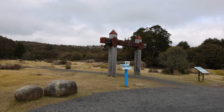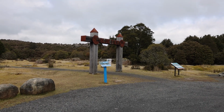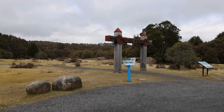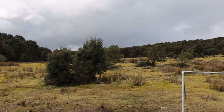So it looks like you can mountain bike from Derby to here, for example, and catch the mountain bike shuttle bus back to wherever you're parked or wherever you're staying. Probably the same at Swimcart Beach. There's a number of walking tracks from 400 metres.